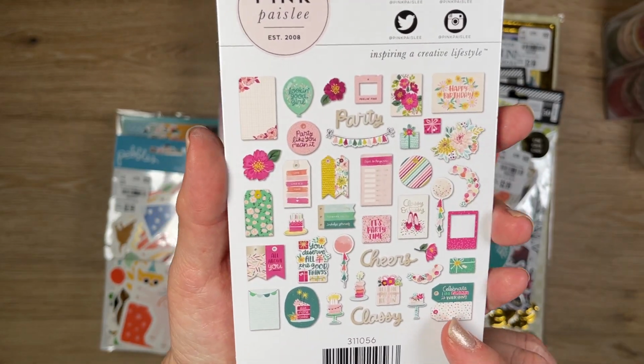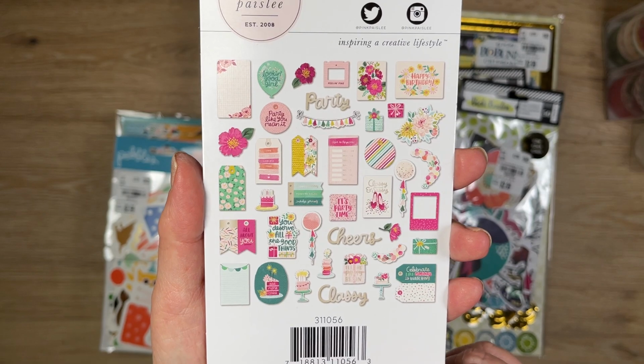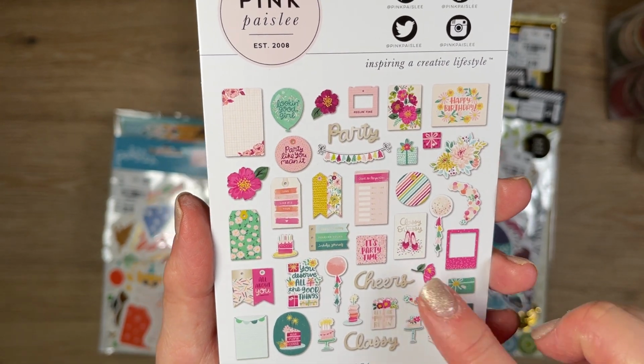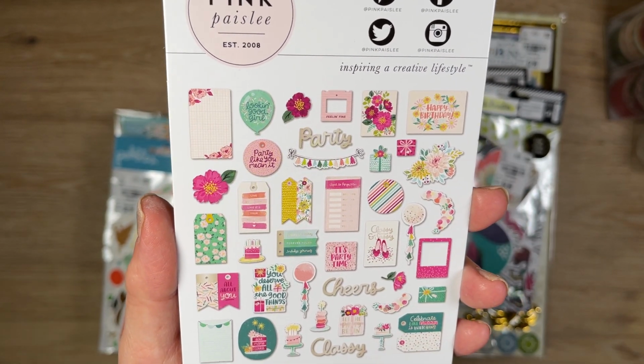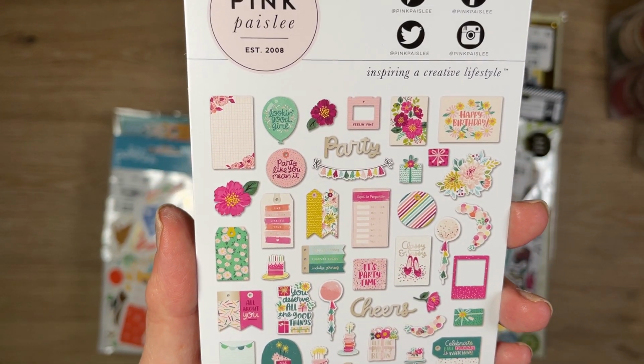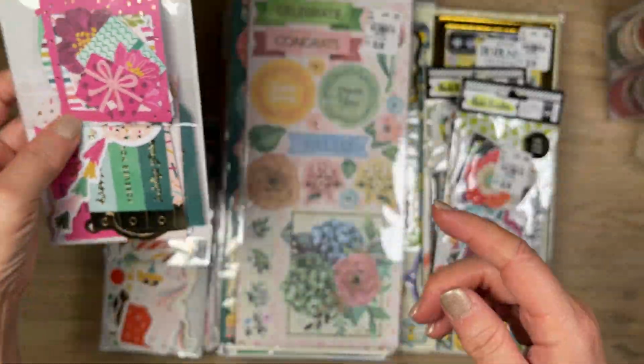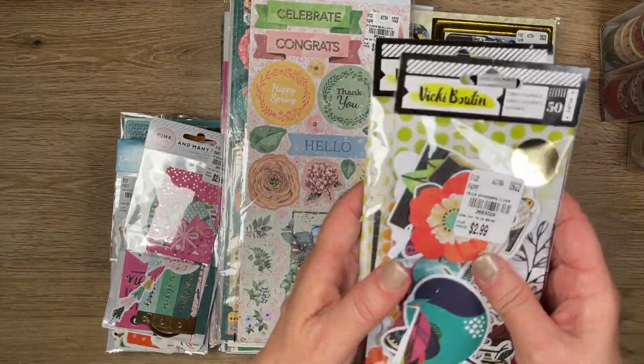This is And Many More, which I also have. I don't even know if I have any paper for this collection, but it's a simple kind of birthday celebration type collection. So I thought that's super easy to use. And it has a lot of pink, which I love. And then I'm so happy.